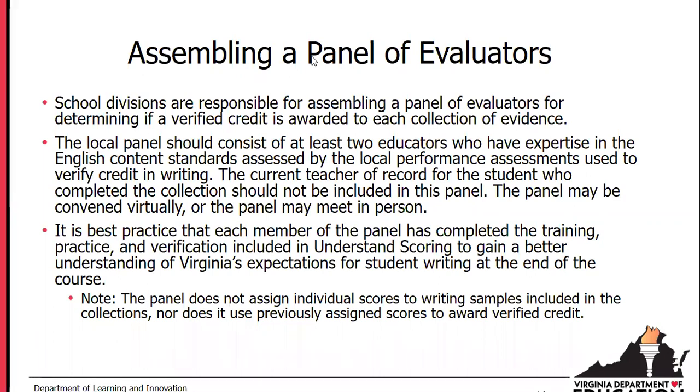And as a side note, you'll notice in the emergency guidelines that the teacher of record may score 1 writing sample completed this year. That's a difference. In the standard guidelines, the teacher of record is not to score any of the student work. So that's a change for this year. But what has not changed is that that teacher may not be on the panel to determine if a verified credit is awarded.